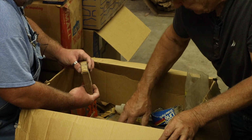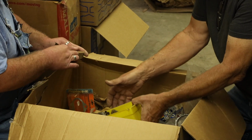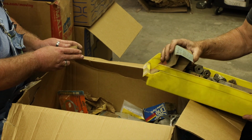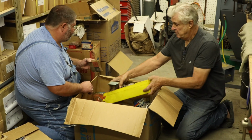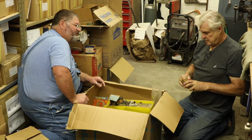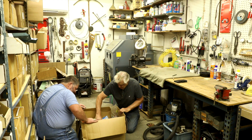Suspension parts. Valve stem seal kit, which are probably... Actually, they are still a little flexible. I certainly wouldn't put them in an engine. What would you do with them? Some of the stuff like this is just so old and it gets hard. It's still soft, but you can't trust that those won't disintegrate. Okay.